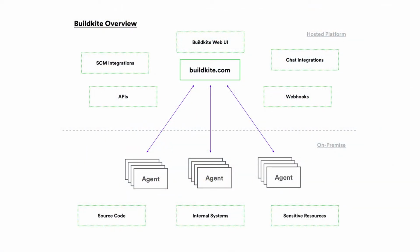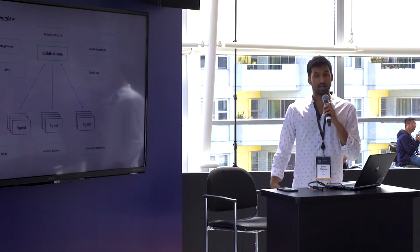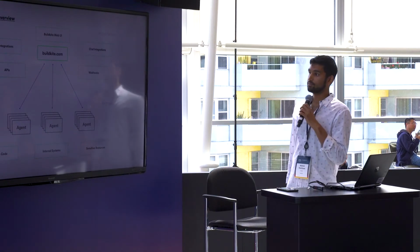So here's a basic overview of what the BuildKite architecture looks like. If you see up here at the top, in their hosted platform, they provide the BuildKite web UI, any integrations you might expect, like with Slack or with your SCM provider, and that will start queuing the workload that your agents will run. As you go down across the bottom line, the on-premise is what lives in your own VPC. So we're running these agents on machines that we provision in AWS, and because these live in our own VPC, we can lock down access to things like our source code, any internal systems that they need access to, and any other sensitive resources that we want to access during our builds.